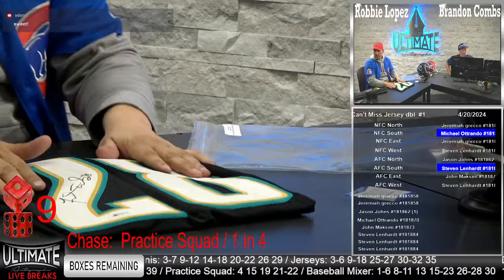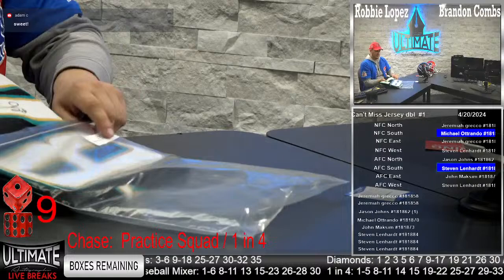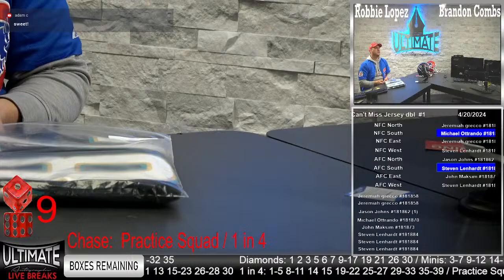All right, so that's going to do it for the Can't Miss Jersey Double Box Break. Looks like we do have a 1-4 mixer. Anybody else interested in a practice squad double box break? Two double box breaks and a single.